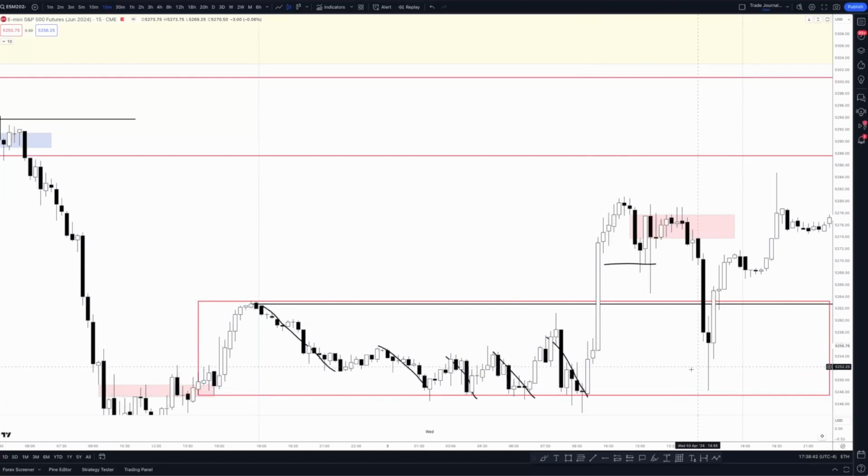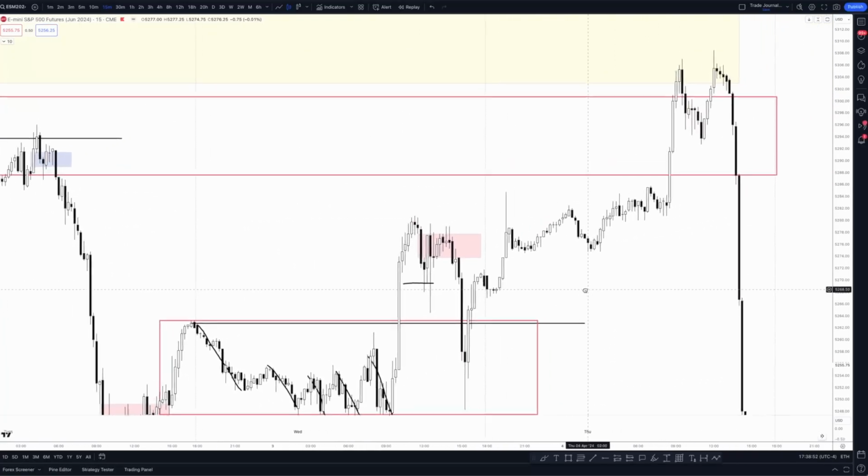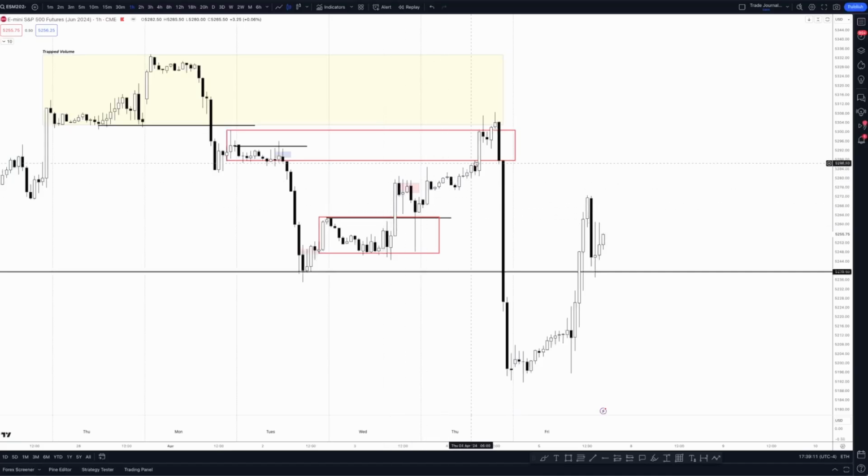So it did come down, and then at first I wasn't sure what was going to happen here, but once I saw this be respected, this was a nice long opportunity, like I said, into the close. I wish it had gone up the same day. Would have been a crazy move at the close, but it didn't until the following day. So that was ES on Wednesday and into Thursday.